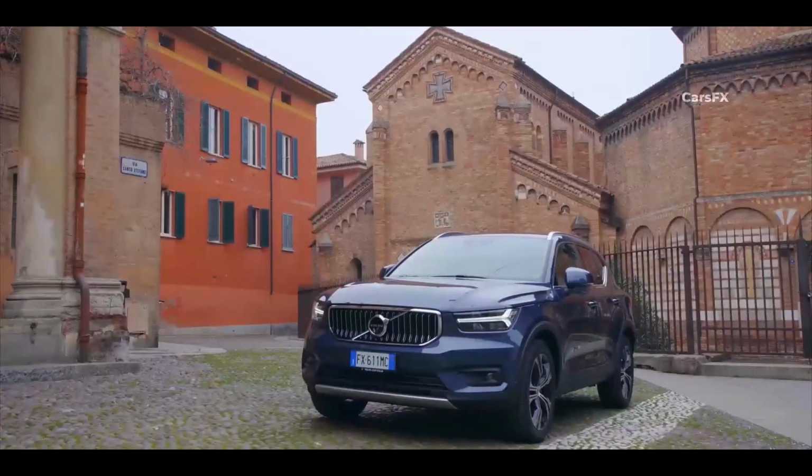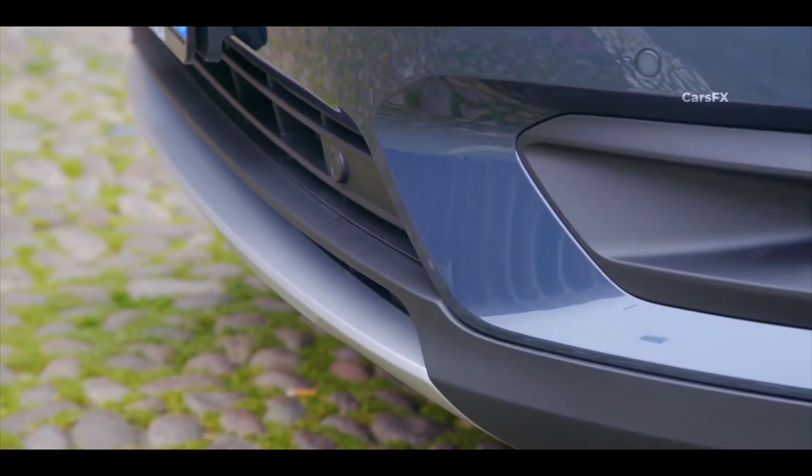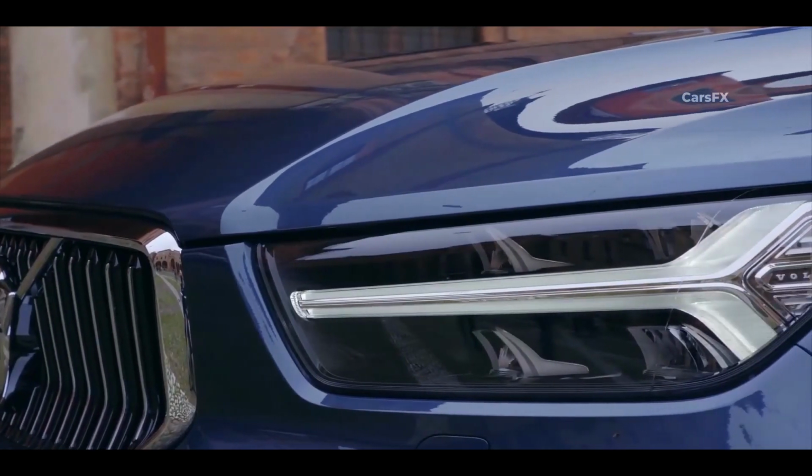So, why get the XC40 instead of the X1? That's a really good question. Besides being cheaper and you can find one at a dealer, there are the X1's primary cons: no hybrid powertrain and an overall less comfortable ride, especially on the M Sport trim.